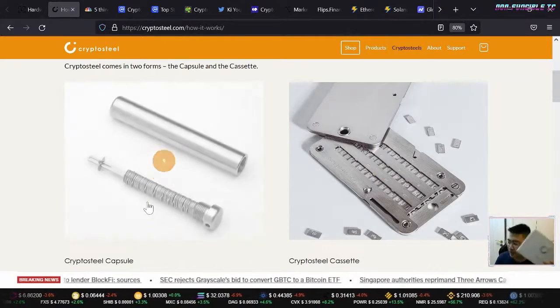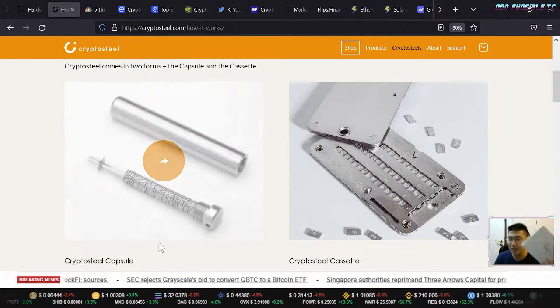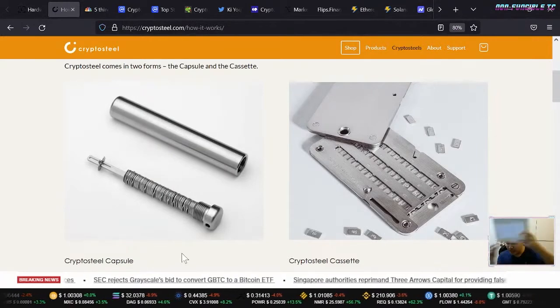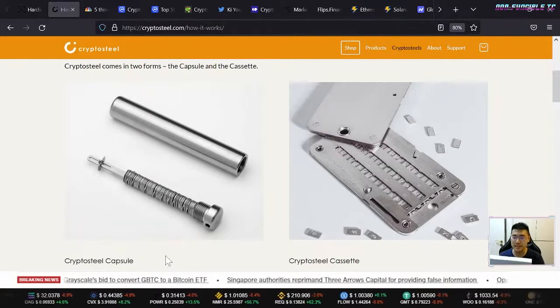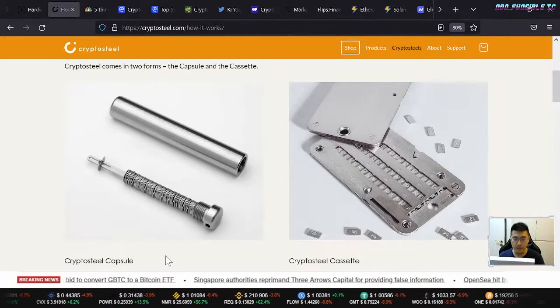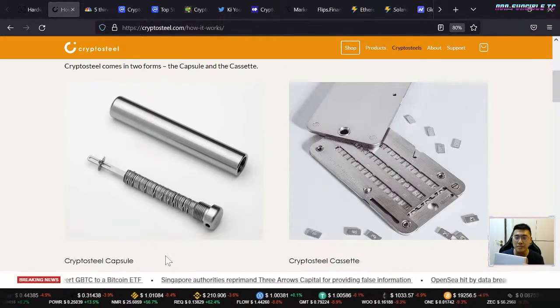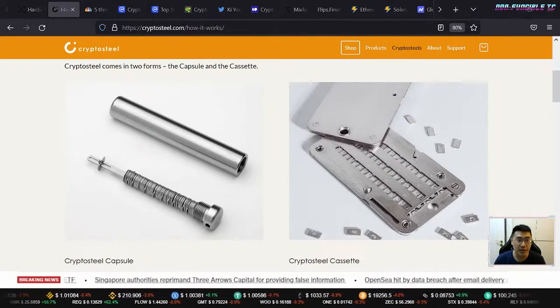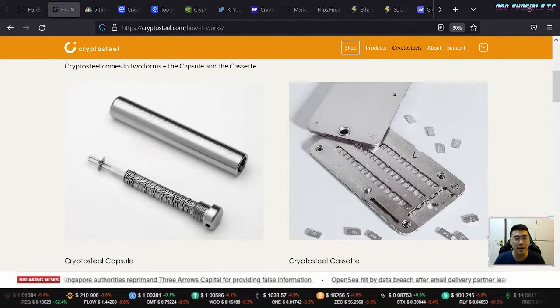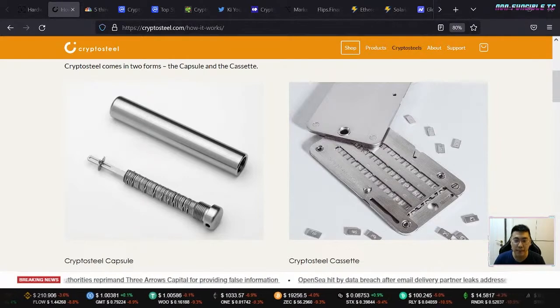There are a lot of different numbers in there. So what you can do is build a chain, and that would be your seed phrase, right? And the really cool thing is that it's fireproof. You throw this in the fire, it would not melt. So this is actually pretty cool. I just want to let you know that sometimes it's important to start preparing, right?